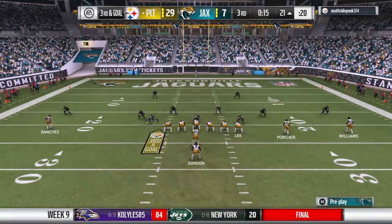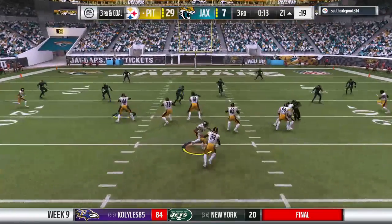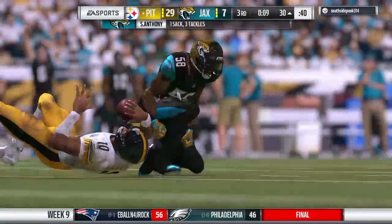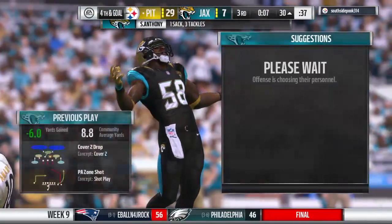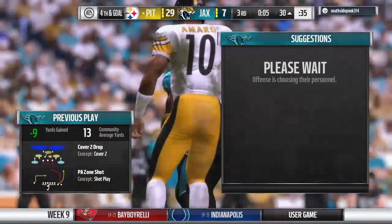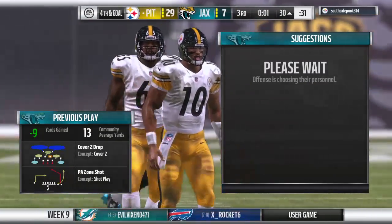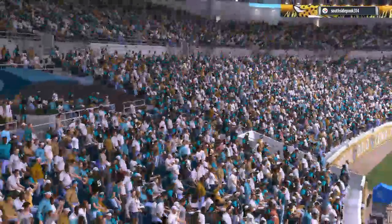Again, we'll see the pistol here. Here's a play fake as they set up to throw. And pressure coming, and they got him once again. Stephon Anthony in there to drop him for his 5th sack of the year. Back now in Jacksonville.